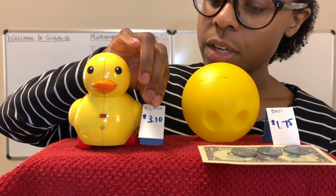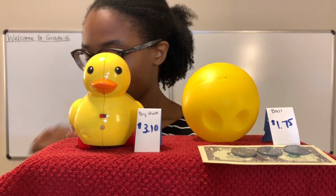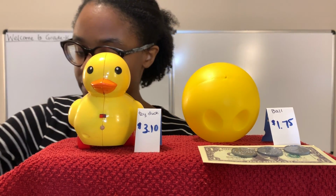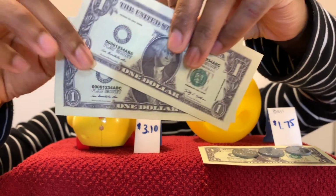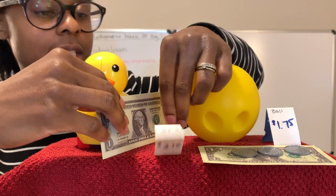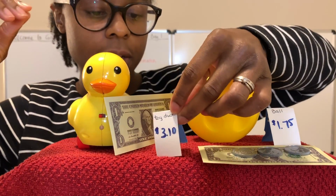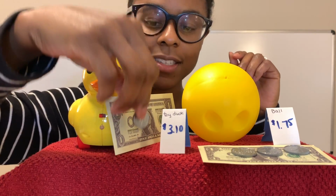Now, what about this one? This is $3.10. How many dollar bills do we need? We're going to need $3 bills, aren't we? You are correct if you said 3. So we need 1, 2, 3 dollar bills. And what else will we need? Well, it's $3.10, so we're also going to need a dime. So let's get that, because a dime is worth 10 cents.